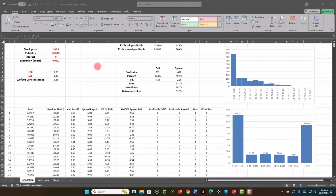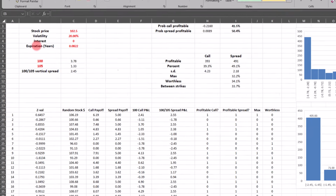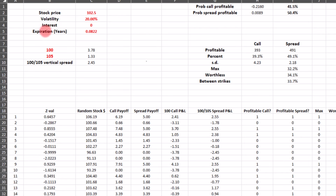Okay, so now we're into an Excel spreadsheet, a little simulation sheet that I put together. It's going to take a moment to explain what it is. But up here we have some inputs for a Black-Scholes model, stock price, volatility, interest rates, and expiration in years. Anything in red we can change. And then down here we have two different strikes. 100 strike, 105 gives us the Black-Scholes price, and then it's going to give us the price of the vertical spread, which of course is just 378 minus 133.